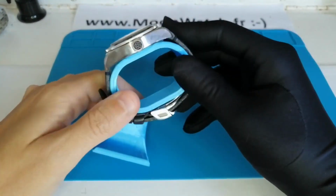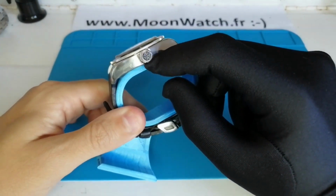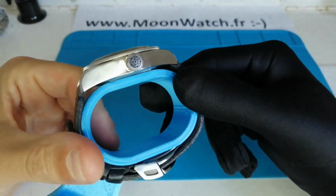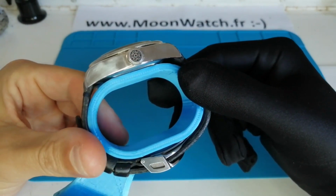Next, there is a signed and screwed down crown, which allows you to set the time. This crown proudly bears the rose logo of the Swiss manufacturer. I'm trying to zoom in. There you go. So superb. Logo. Very, very nice.